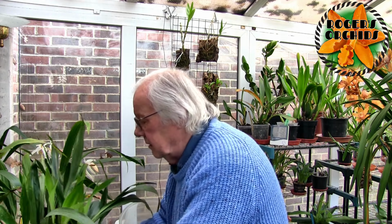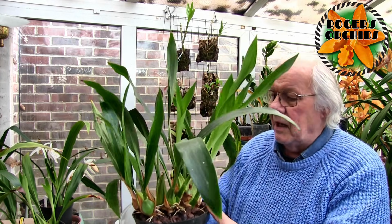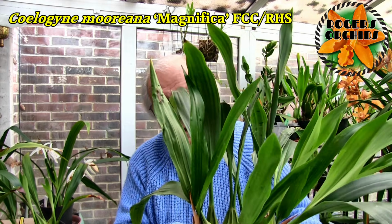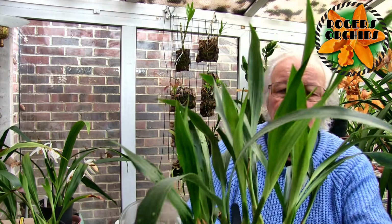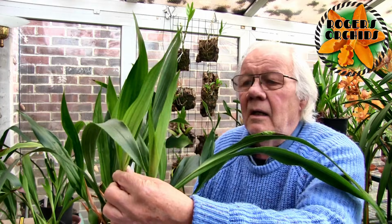Right, so let's get going. The first one is one of 3, and this is the mother plant, and this is Coelogyne Moriana magnifica. Yeah, got quite a few. Let me put the tray down or I'm going to drop this because it makes it clumsy. Got quite a few new growths coming on here.